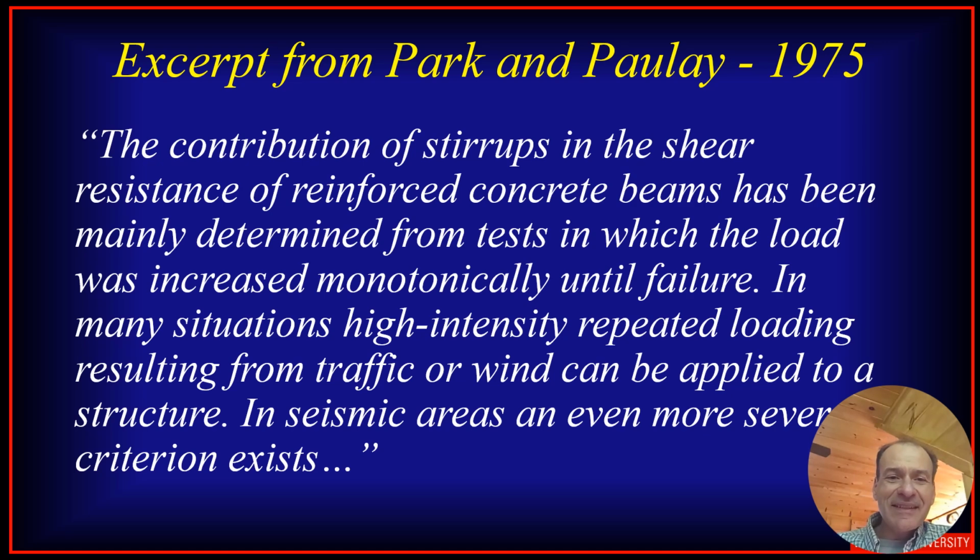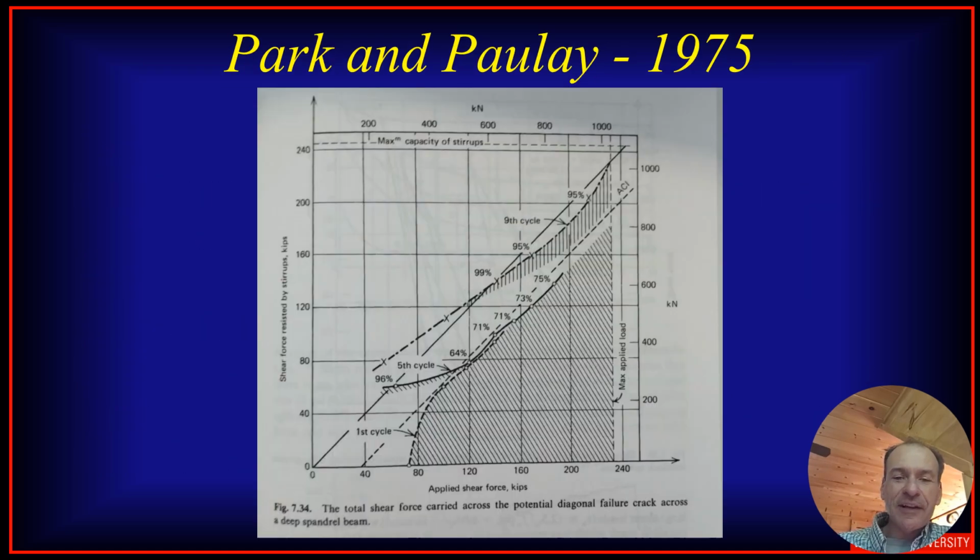So if we go to 1975, from the famous textbook by Park and Paulay, they wrote in that book that the contribution of stirrups and the shear resistance of reinforced concrete beams has been mainly determined from tests in which the load was increased monotonically until failure. In many situations, high-intensity repeated loading resulting from traffic or wind can be applied to a structure in some areas. In seismic areas, an even more severe criterion exists. So they started talking about this significance of cyclic loading, and this is also from their textbook.